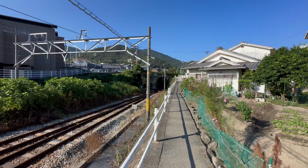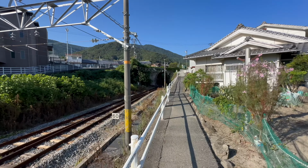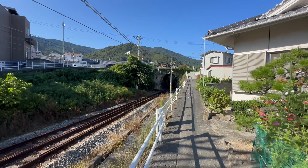Personally, I would have called 8.7 meters a bridge rather than a tunnel. But apparently it's a tunnel, so there you are. It's certainly short. There's not much else really to say about it.